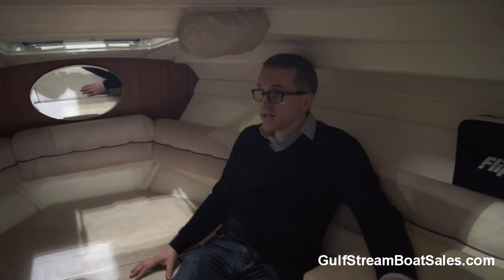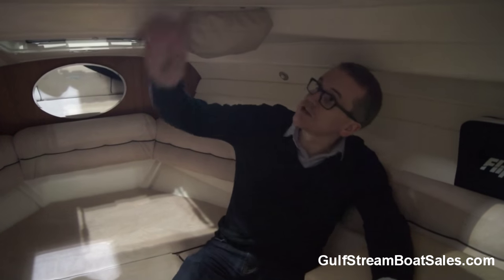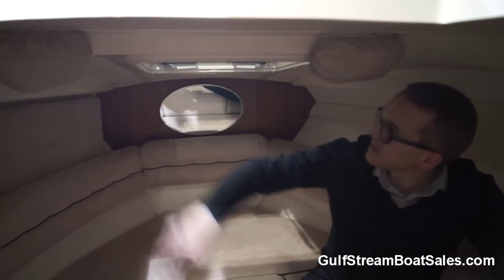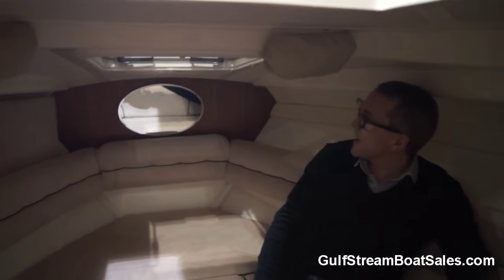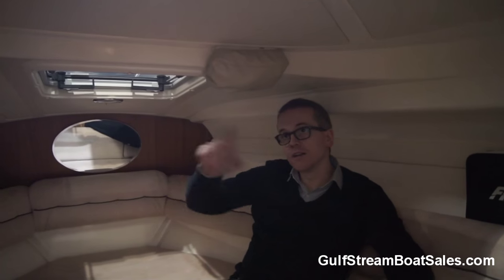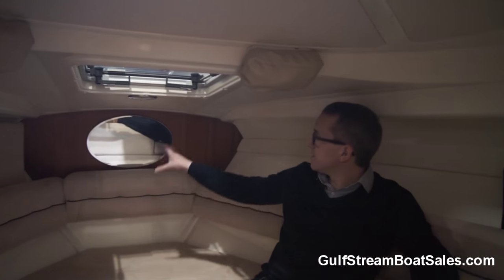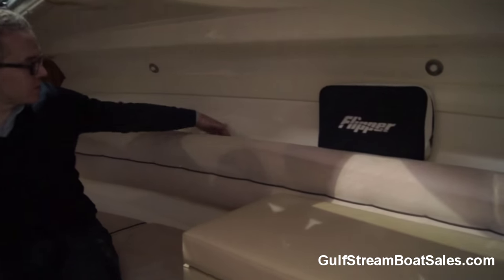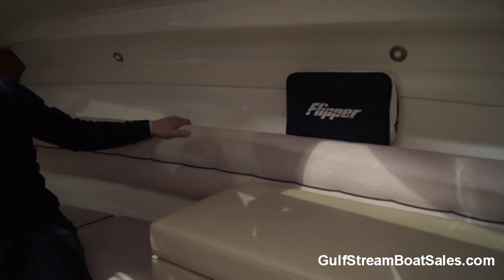The upholstery is in lovely condition. The headlining panels are all in really nice condition. These are little covers over the windscreen motors here. We've got an overhead access hatch, a Bomar hatch. We've got three overhead spotlights down in here. We've got a little mirror at the head of the bed. This is all upholstered backrests around here. There's storage in the shelf behind that.